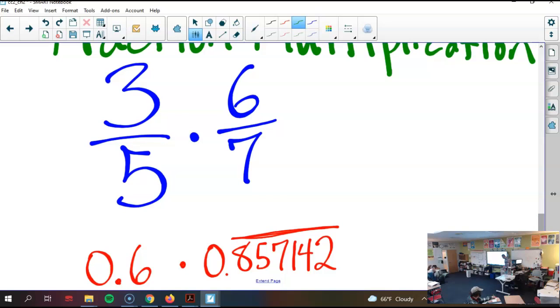So if I convert these to decimals, it's 0.6 times 0.85714 repeating forever. Yeah, who wants to multiply those decimals together? Not me, especially without a calculator. Even with a calculator, how do I type a repeating decimal into a calculator? You can't, because you'll be there forever. Okay, fine. You just keep doing it.